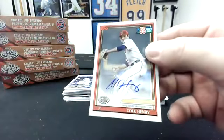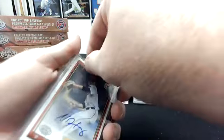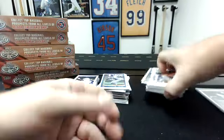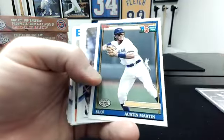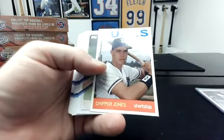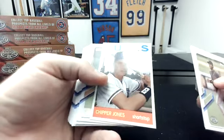Yeah, Cole Henry getting us started on the 91 throwback. 55th draft pick. It'll be Gulf Coast League Nationals. All right, Cole Henry on the board. There's a Wander base. Pomara, Shoemake, Torner, Austin Martin, Brown, Green, Chipper. There are some very random one-of-one big-name auto hits in this.